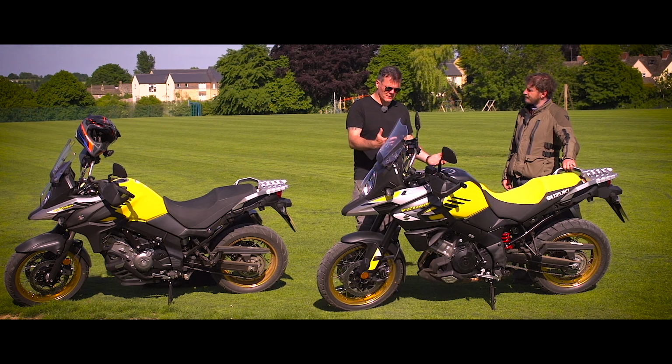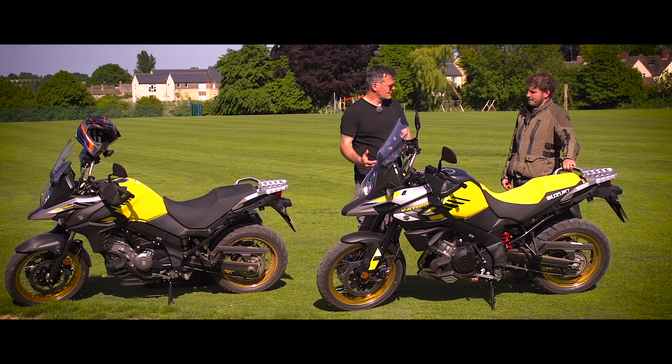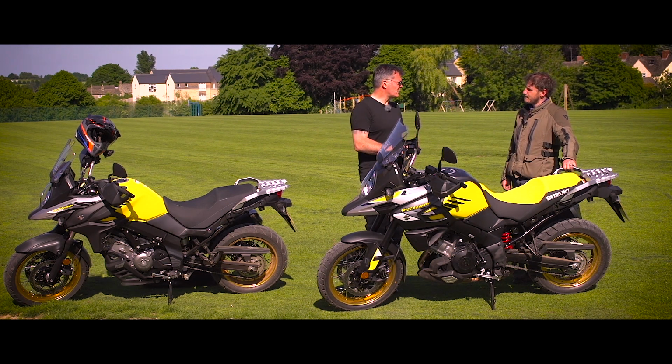Yeah, it's only got 7 or 8 horsepower more, but I think it's got a lot more character to it. It's got a slightly bigger road-bikey feel. And if I was going to be doing a lot more road miles, but wanted a bike that could do some off-road as well, I wasn't expecting to choose it over the Africa Twin, but I probably would.